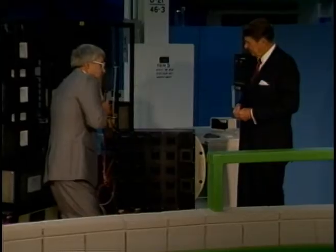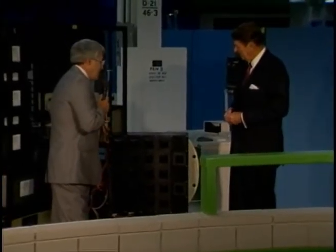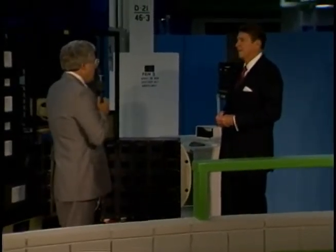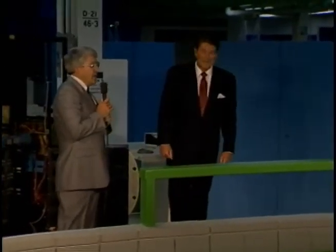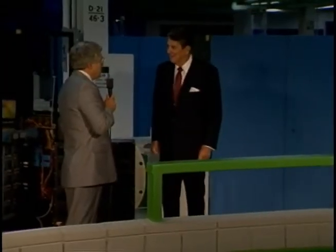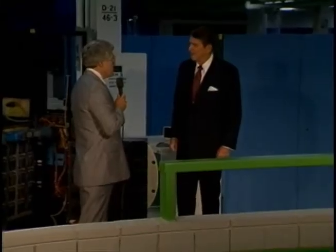Recognize one of the modules that you've held in your hand. Now, this is where we do the final test of these operations right here. And these are the people who do the work. And these machines are actually tested by our people with the assistance of computers.